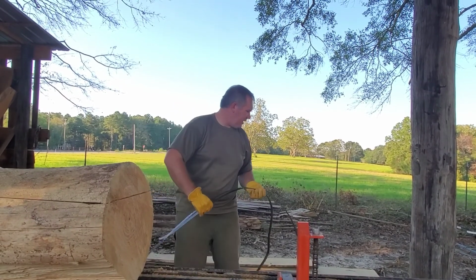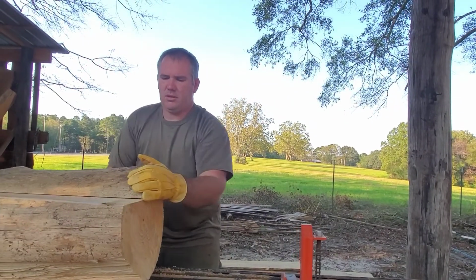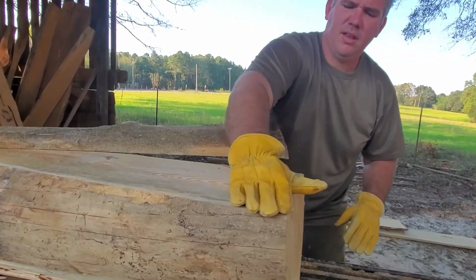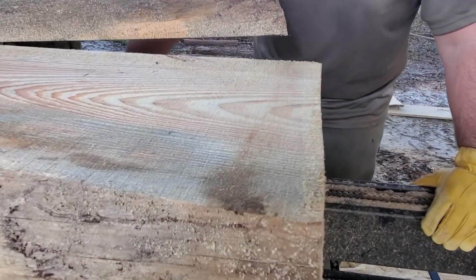But yeah, I'll break that down later. Let's make sure we didn't hit anything in the wood. Nope, nothing in the wood. Looks like a nice clean cut. Even my hand sawing was not too bad, but it was literally the last inch or so.